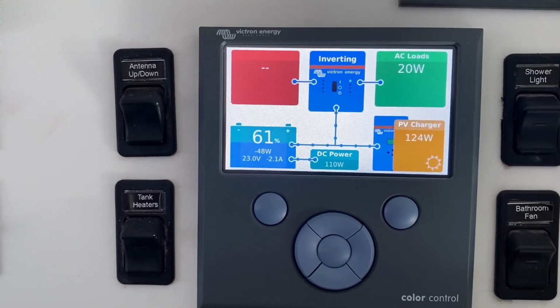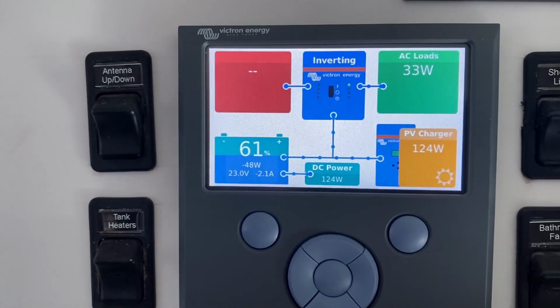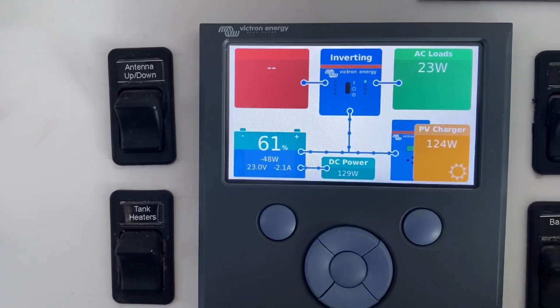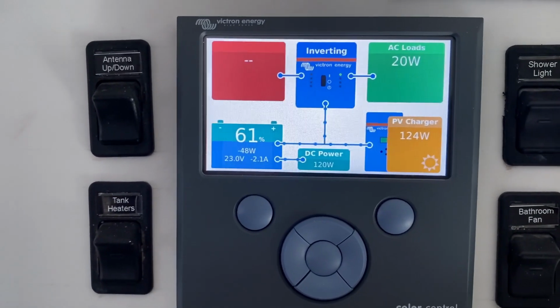Our battery's at 61%. If you're watching this and you're thinking, oh my gosh, they're almost out of battery, then you're probably running AGM and you're probably used to only being able to discharge your batteries to 50%. AGM batteries, you can only discharge to 50%. We are using lithium batteries. We're actually using Tesla batteries. But because we're using lithium, we can discharge 100% of our batteries.